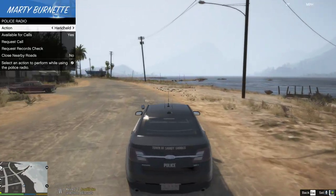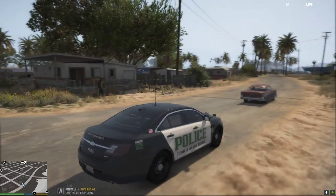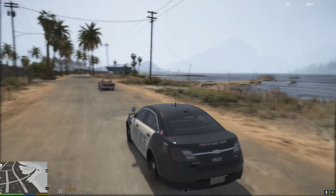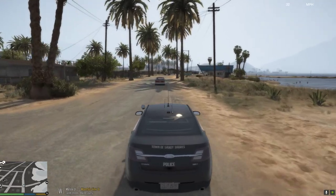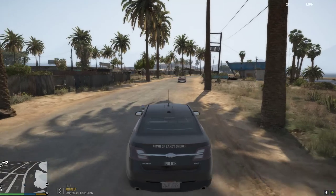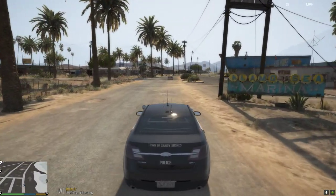Let's see if calls are on. They are. Okay. Just want to make sure callouts are on. So you got more trees this way. Yeah, it makes it look really good. I do like the trees and everything it adds up here.